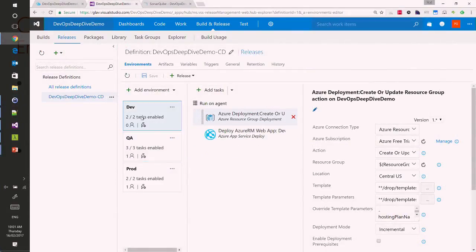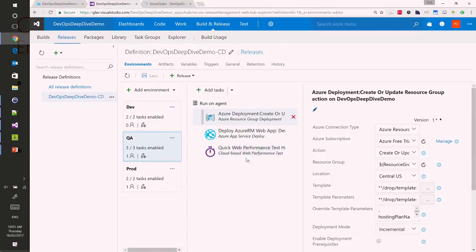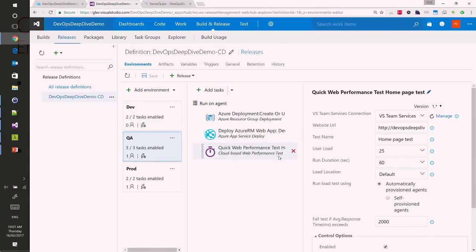So in my dev environment, I've just got a resource group deployment and deployment of the site. But in the QA, I've got the same, but this test here is a quick web performance test. I'm saying, all right, I'm just going to go to this website URL, which is that QA one that I showed you before. Going to the home page, a user load of 25, going to run it for 60 seconds. And I'm going to make sure that it's going to fail the test if the response time is greater than 2,000 milliseconds or 2 seconds. And that's it. I don't have to do much else to that.